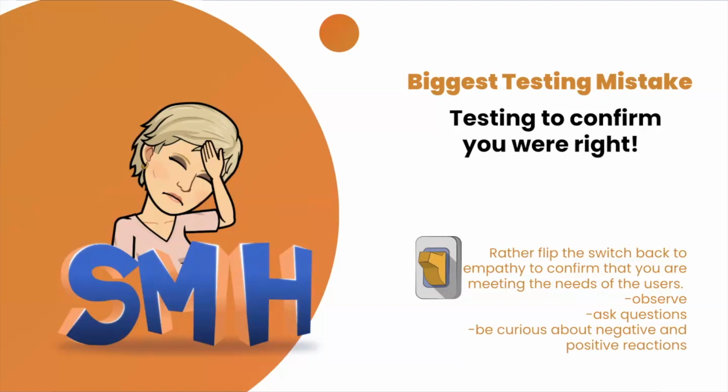Is this something that's leading us towards our vision, or is this something that somehow is leading us away from our vision? That's really one of the biggest mistakes: worrying about confirming that we're right versus worrying about, did we meet the need? Did we progress ourselves in the direction that we wanted to go?